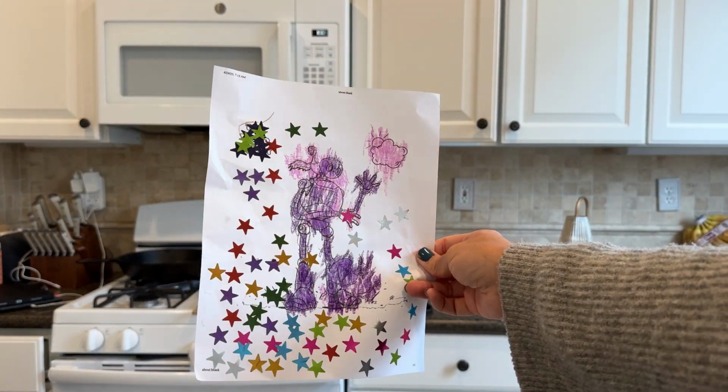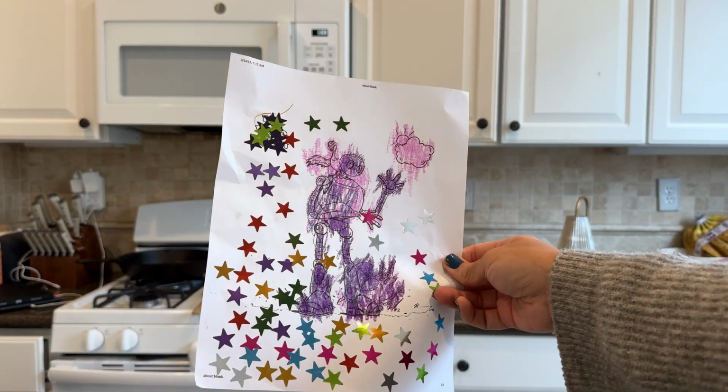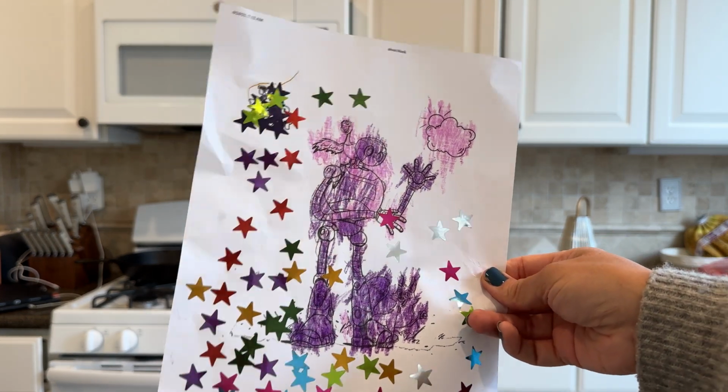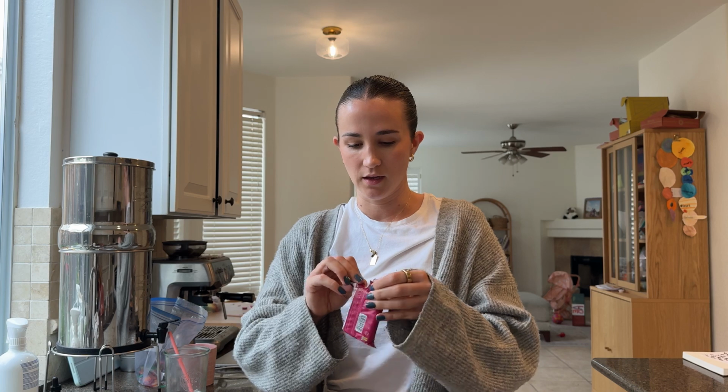Another win, Margot, my 3-year-old, did the Wild Robot coloring sheet, and she used all these stickers, and it looks so cute. And she drew inside the lines really, really well. She's getting a lot better with her fine motor work. I'm on snack duty.